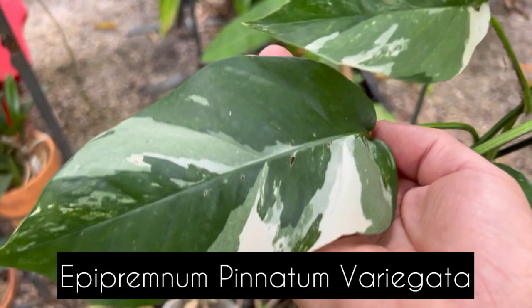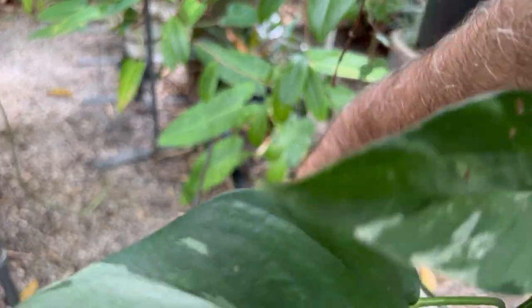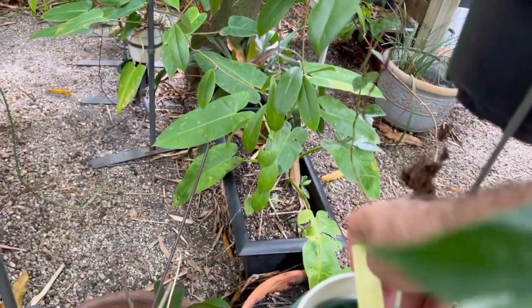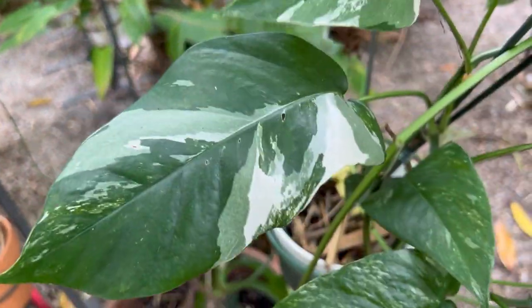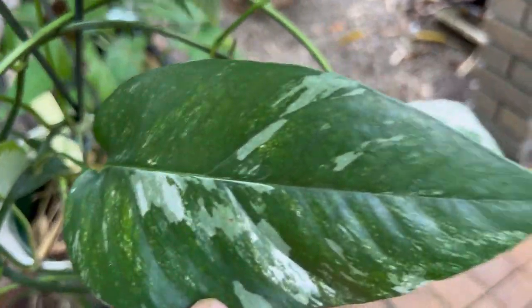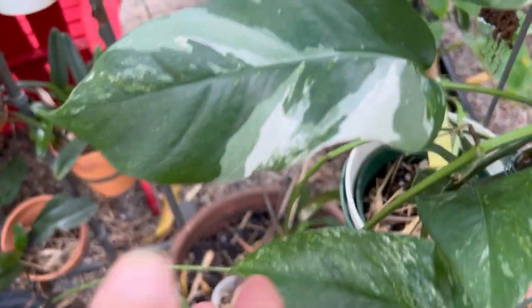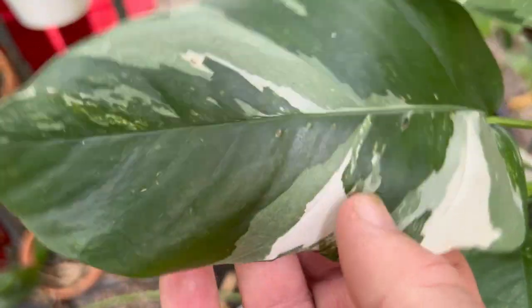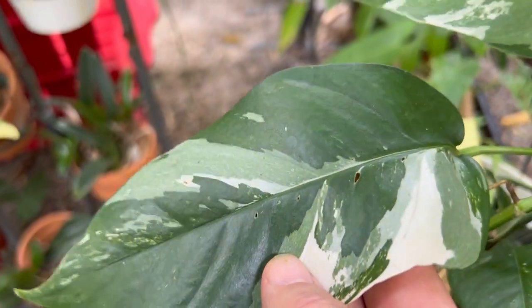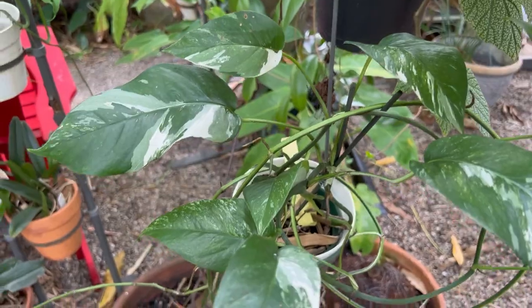And over here, I got this as a cutting about 2 years ago of this Epipremnum pinnatum. Let's see if I'm saying that right. Yeah, pinnatum. The original leaves weren't very variegated, but since I've been growing it, it's putting out a lot of new variegated leaves, and I'm beginning to see some fenestrations there, some pink pinholes that is typical of this plant. So hopefully I can hook it up to a tree and it'll take off.